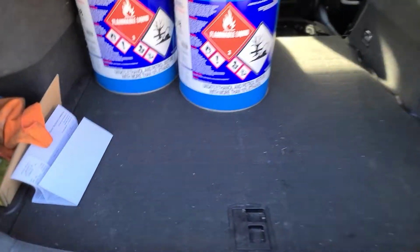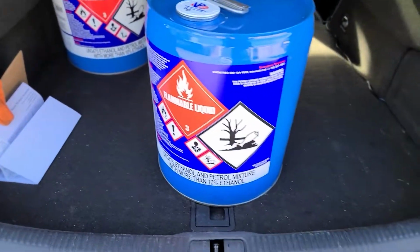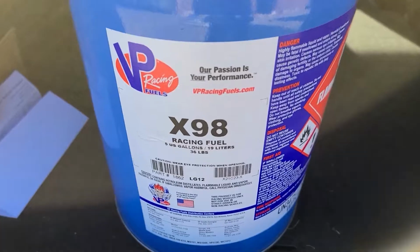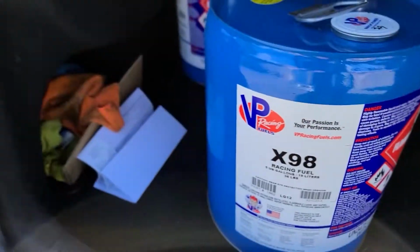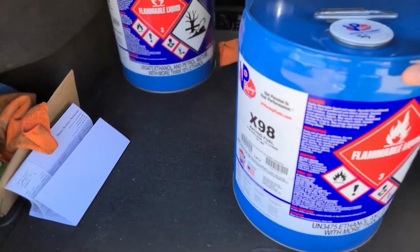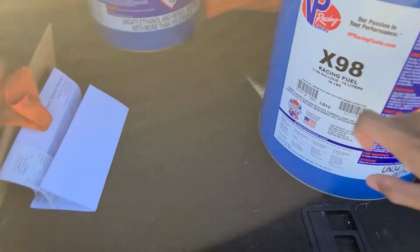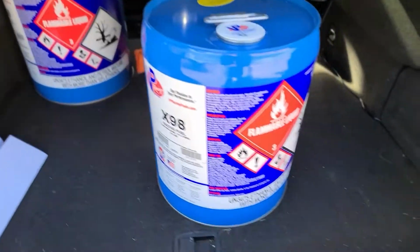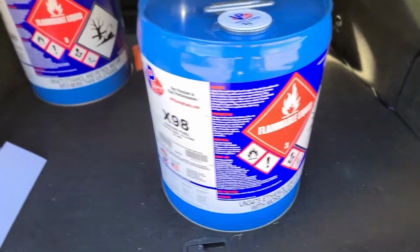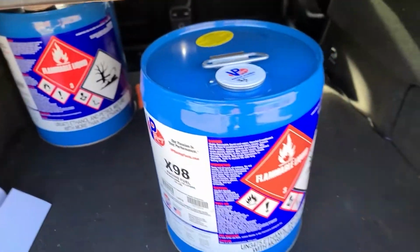And here we go guys. We didn't have ethanol E85, but we did have VP Fuels. They did have VP Fuels X98. So this is a pail. I think it's a little bit under 20 liters, 19 liters I would suppose. Yeah, 19 liters per pail. The cost for these were $69.99 Canadian per pail. So I bought two, worked out to be just under 160 bucks.